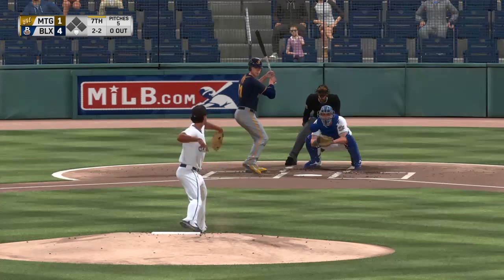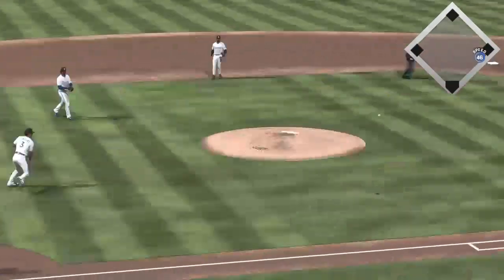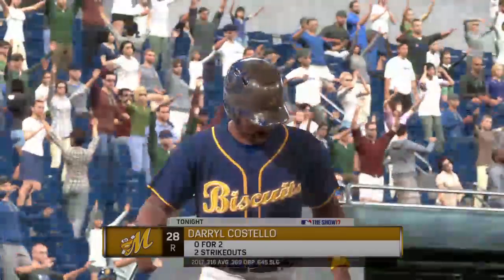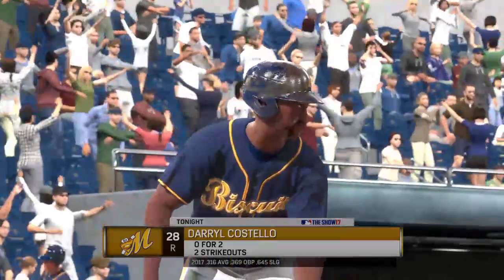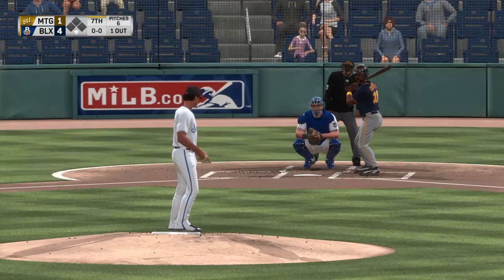The 2-2 pitch. Little chopper back his way. And the throw to first is in time, so the leadoff man is gone here to start inning number 7. How about it? Now at the plate, Darryl Costello. 0 for 2 with a couple of strikeouts for him so far.